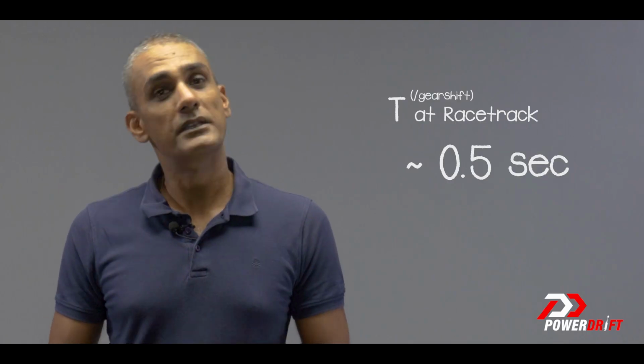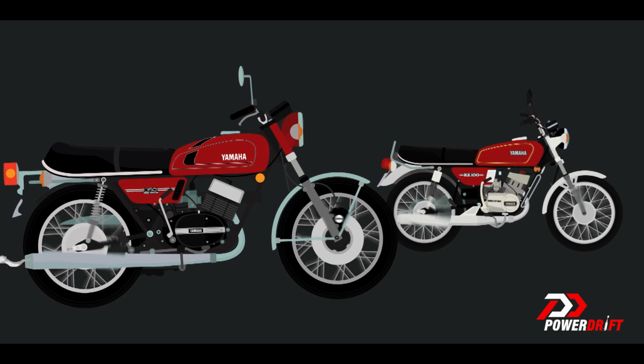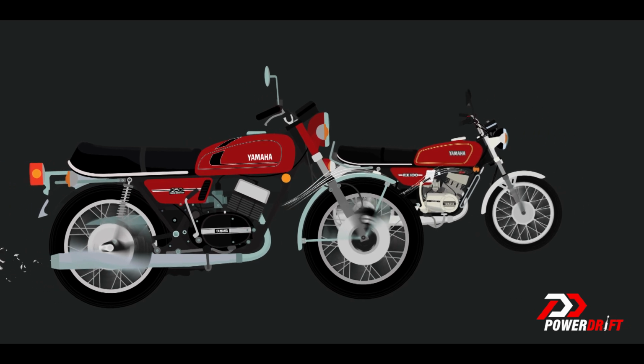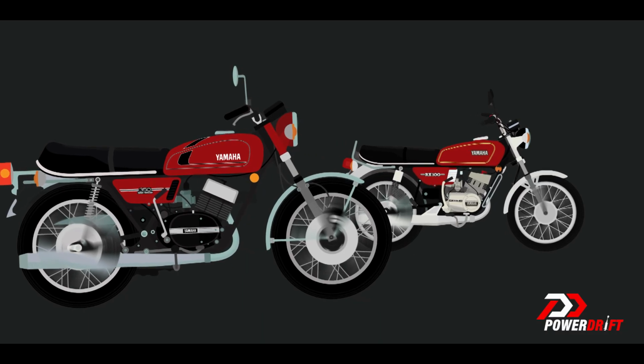But gear changes take time. So at a racetrack, an average gear change is about half a second, which means that if, for example, you take an RD350 with 6 gears and a Yamaha RX100 with, say, 4 gears, and you're racing them together, the RD350 is going to lose a lot of time to gear changes simply because it has to make more of them. And the reason why quickshifters were invented was to try and see if this time could be saved.